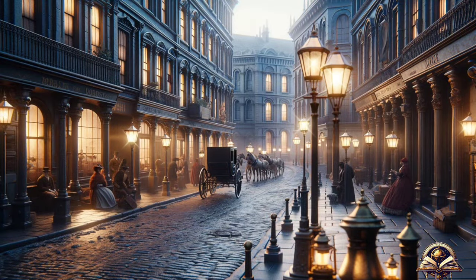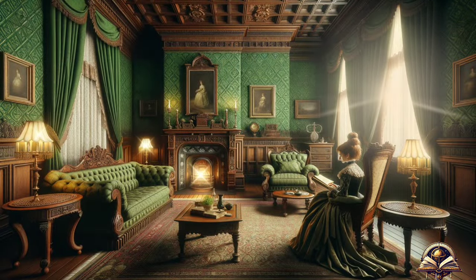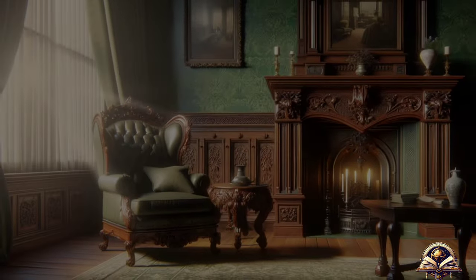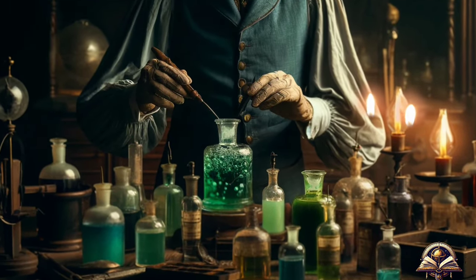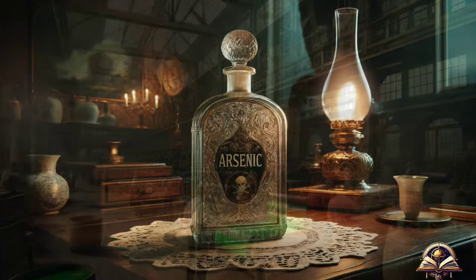A key element in the decoration of Victorian homes for middle and upper classes was the wallpaper that adorned their walls. Papers coated with delicate floral motifs, especially those in shades of green, were all the rage in mid-19th century America. To achieve vivid colors for these decorative papers, manufacturers turned to a dangerous chemical element, arsenic.